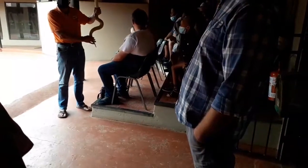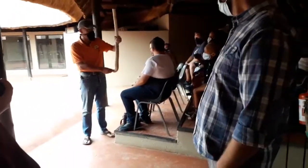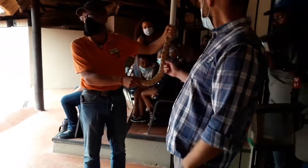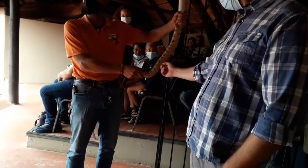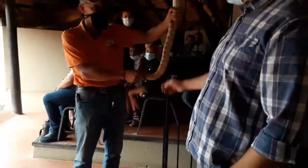For a newborn snake, everything is a threat. And the way to respond to a threat is kill it before it kills you. Remarkably, around 50 to 60% of all puff adder bites are dry. So if you get bitten by a puff adder, there's a really good chance you got a dry bite.